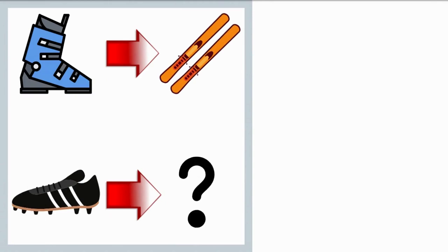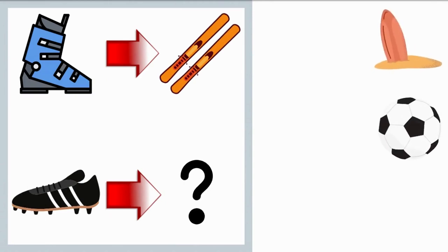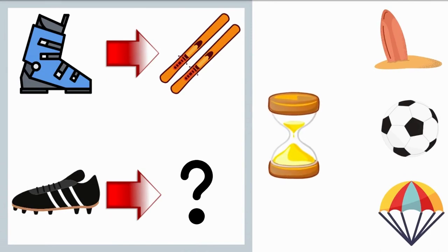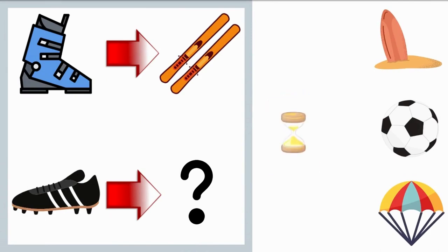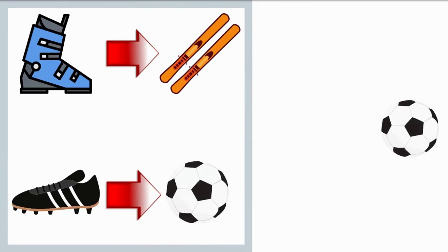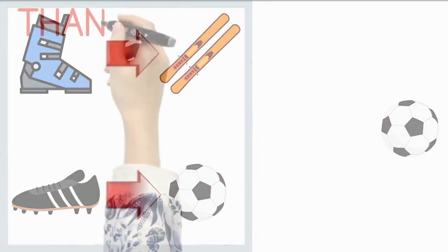Let's go. Ski boots are for skiing in the same way that soccer shoes are for playing soccer.